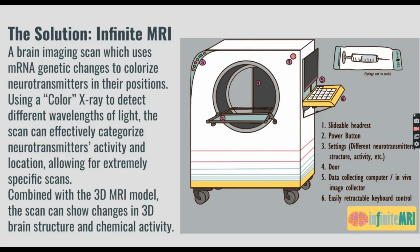So the syringe will inject mRNA into your body, which will allow it to produce these protein identifiers which attach to the synapse and interact when neurotransmitters attach to the synapse and cause a conformational change, which will then cause a color to be produced which associates with different neurotransmitters.